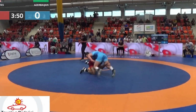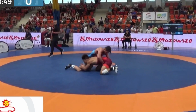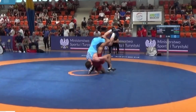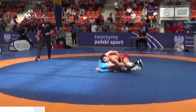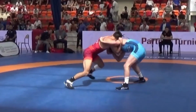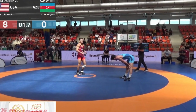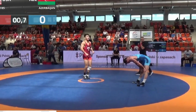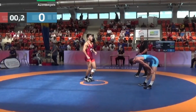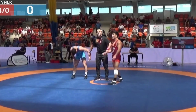Alirez does do more shot attempts to try to seal out the tech, but Aliyev is able to react well enough to not let that happen. Alirez almost throws Aliyev to his back here, which would have been 4, and almost gets a takedown after. Aliyev grabs the singlet here, but isn't called for it. The clock winds down, and Alirez is able to hold on to the victory. Either way, Alirez wins 8-0 against a 3-time world champion, which is just crazy, and puts the entire 65 kilogram scene on notice. Awesome performance from Andrew Alirez.